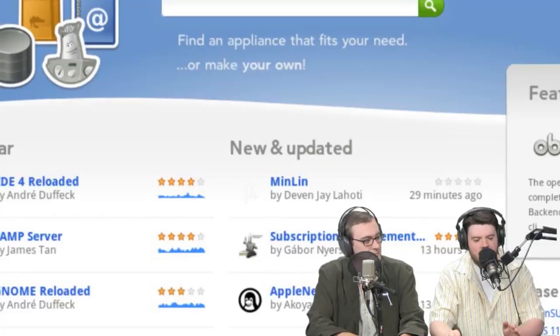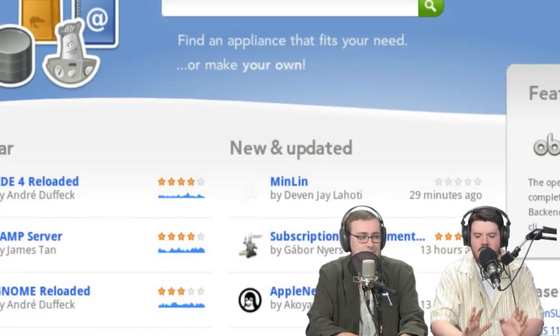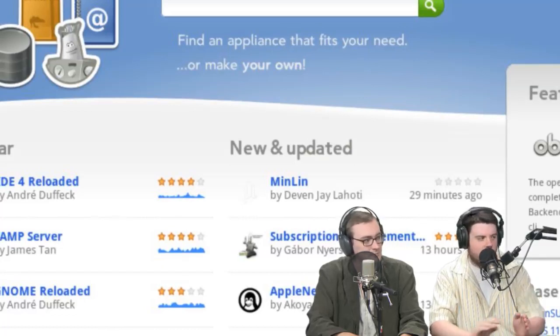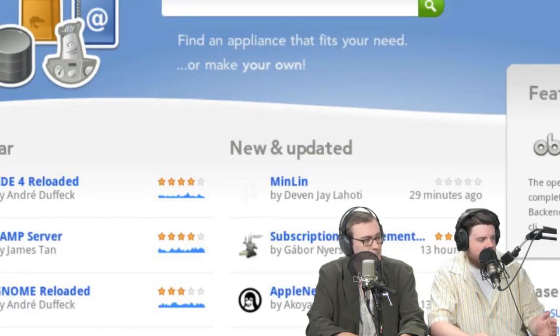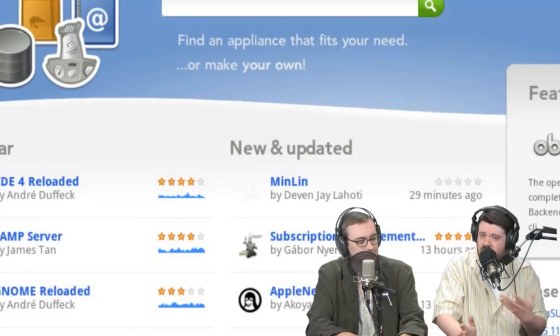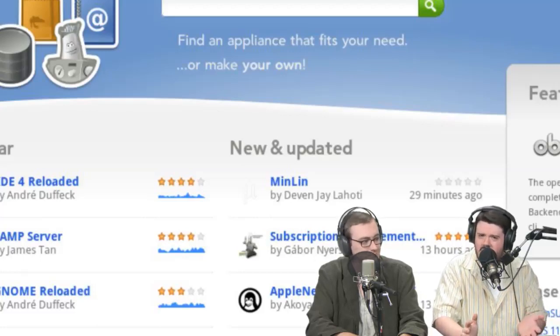One of the last things I wanted to ask you that I noticed about the build service that I didn't quite understand, but I think I get it. I noticed there are pre-assembled community versions of packages that you could roll into your own distro, like a KDE4 reloaded, GNOME reloaded. There are even featured appliances that I could grab that somebody else already built. Am I following that right?